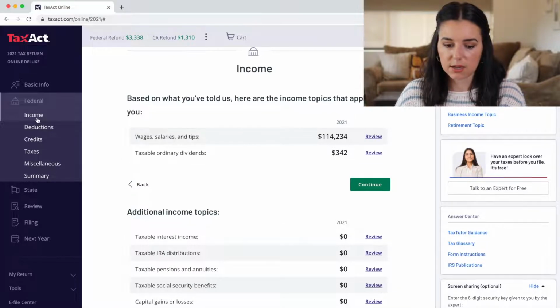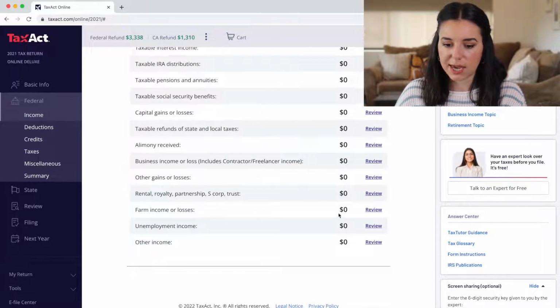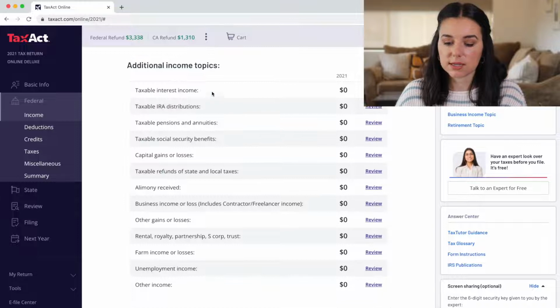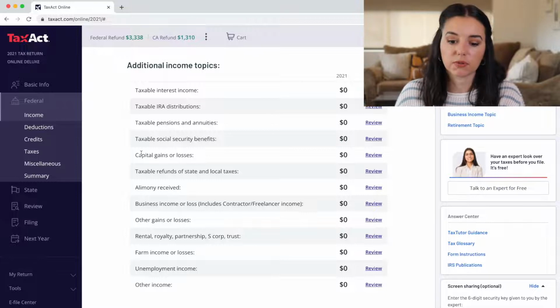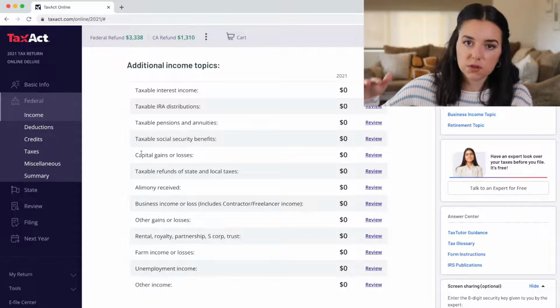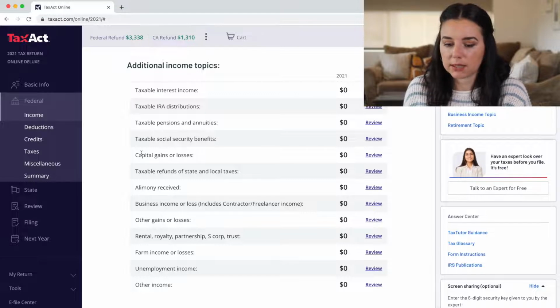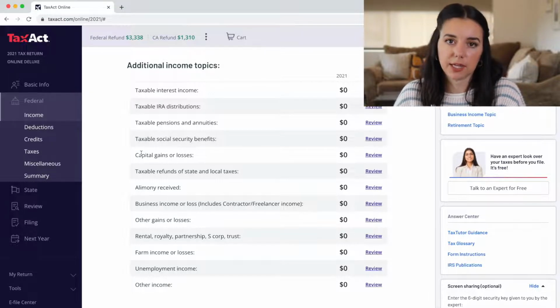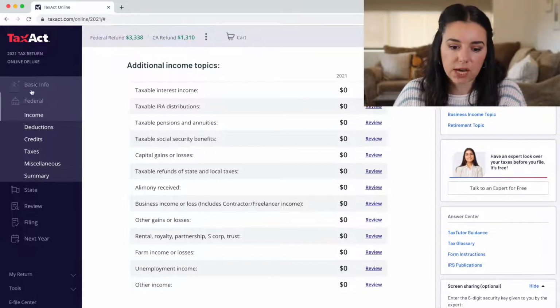So if I click back on income, I almost feel like going back to this section here is going to help. The only thing about this though is that the additional income topics, I almost wish they had in parentheses what different forms fall under each of these categories. As somebody who is not a CPA or tax professional, I'd want to know that, because if I have a stack of either digital tax documents or right here on my desk, then I wouldn't know automatically that 1099 div is part of my taxable interest income section. So it almost feels like I got to click around to make sure that gets filed.